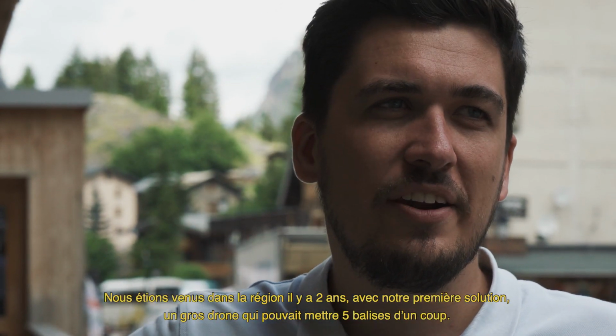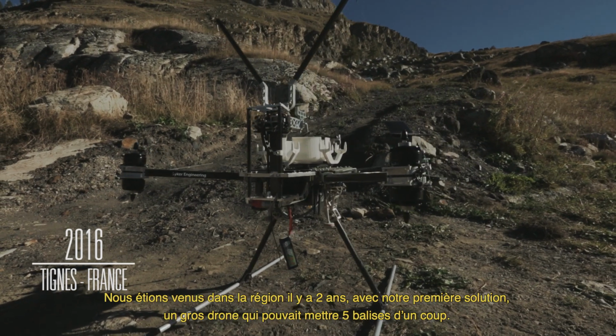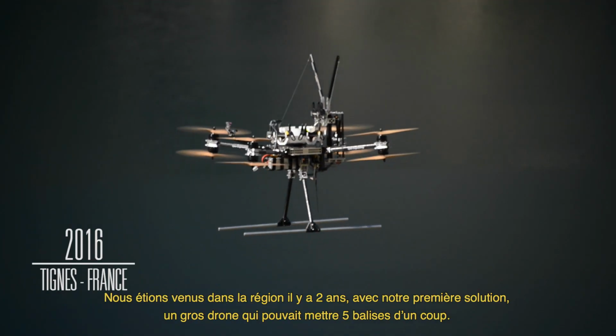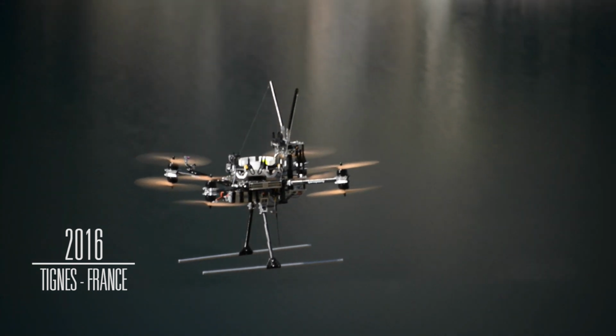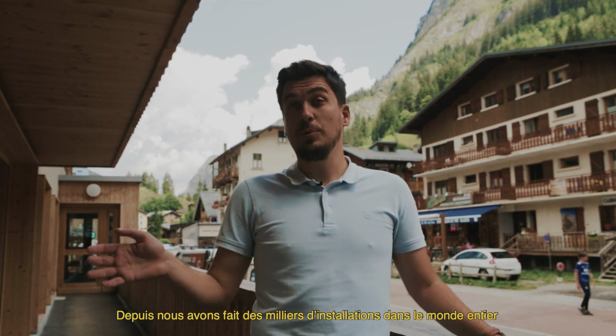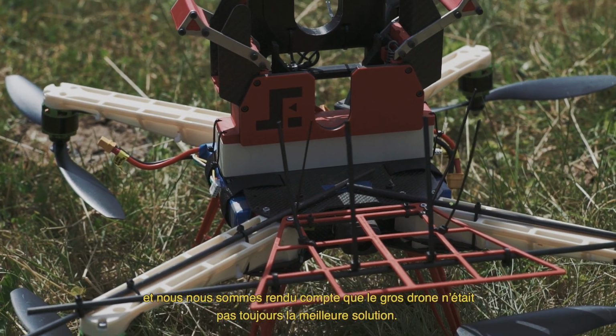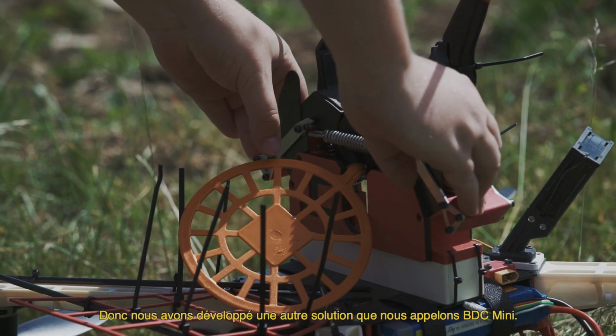We were here 2 years ago with our first solution, the big drone that was able to carry 5 bird marks and install them. Since then we've worked on many installations. We installed thousands of bird marks all over the world actually. And we realized that the big solution probably isn't so effective all the time, so we developed something else.